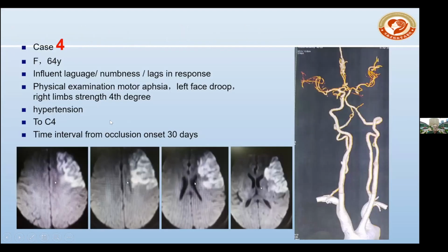Case four. This is a female, 64 years old. At first, we can see a large ischemic infarction located at the temporal lobe. And from CT imaging, we can see the left internal carotid artery totally occluded.